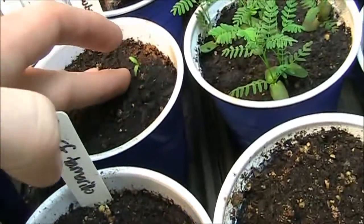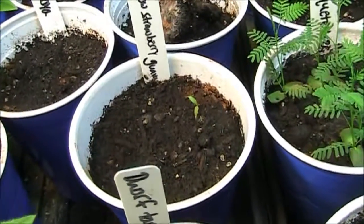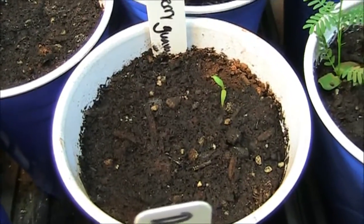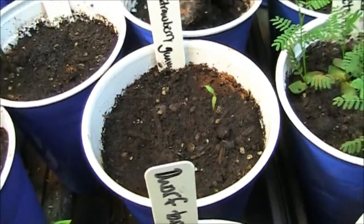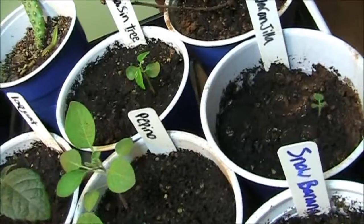Not sure if this is a weed seed or not. I couldn't tell you because I haven't gotten any guavas to sprout. This is the only thing that I've gotten to sprout so far from the guavas. I'm going to leave it and see what the adult leaves look like. If they look like a guava, I'm going to keep it. If not, I'm going to throw it. That's how I work. Really not too scientific.